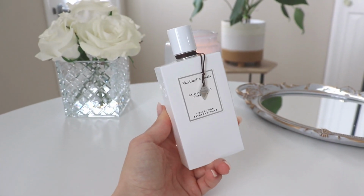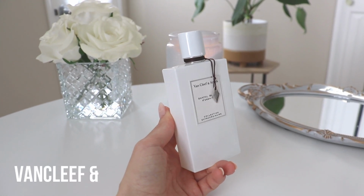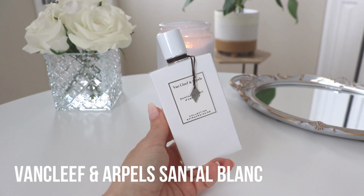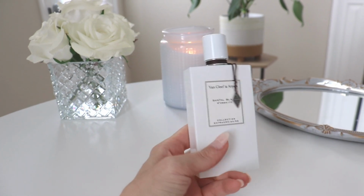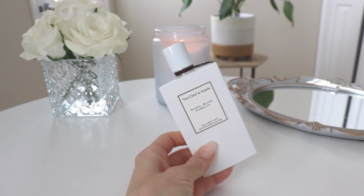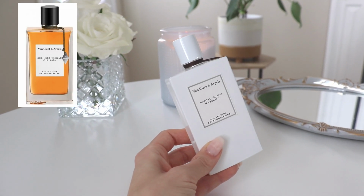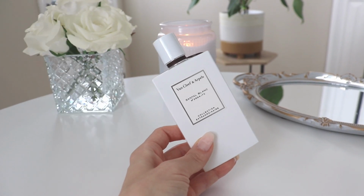Okay guys, and now for the first perfume I actually purchased when I was on vacation, and that is Van Cleef & Arpels Santal Blanc. So this perfume, you guys, I actually hadn't even heard of before. I haven't smelt all of the Van Cleef & Arpels fragrances. I'd only smelt ones I had purchased based off of blind buys, which is Orchid et Vanille, which I still have and love. And I also smelt Bois Doré, which I ended up letting go because I thought that one was a little bit too masculine for me.